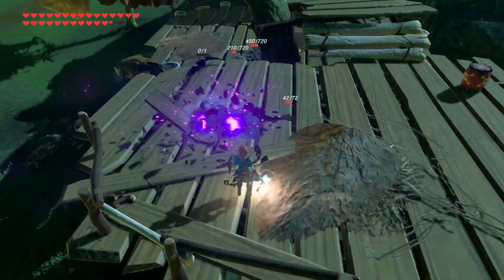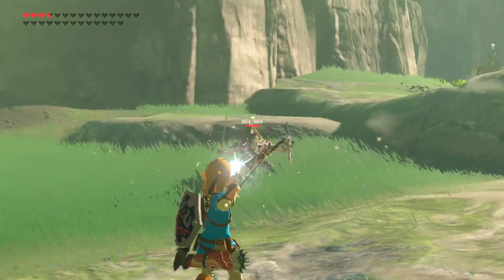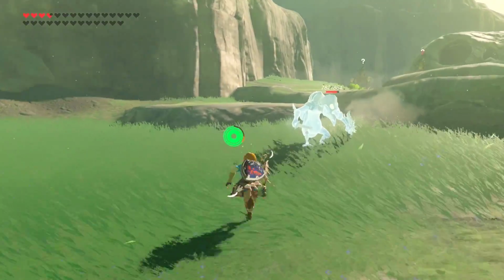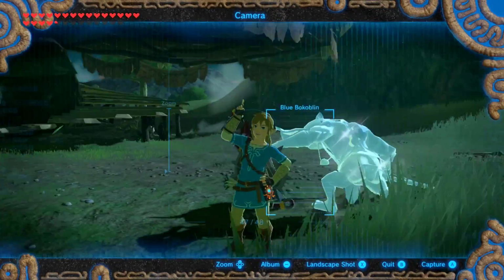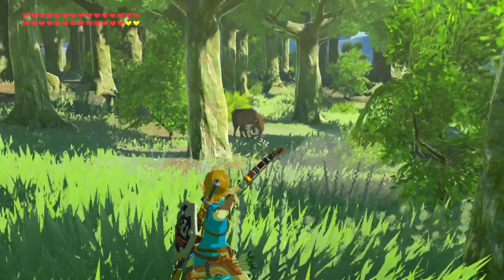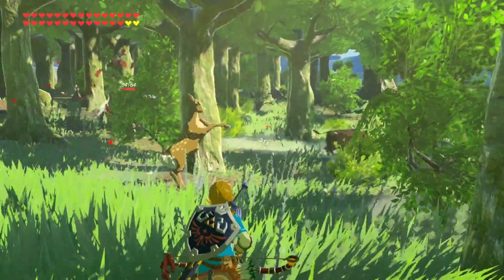Just like the Thunderblade, I wouldn't waste this weapon's durability by using it against solo enemies, because that's what arrows are for. Overall, the Blizzard Rod is an incredible assist tool to make fights way easier. There we have it for my top 7 must-have weapons in Breath of the Wild.